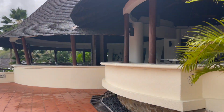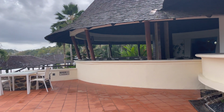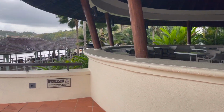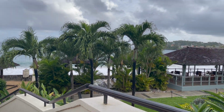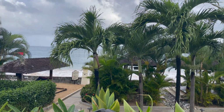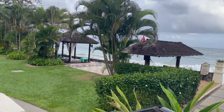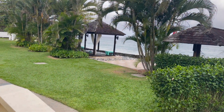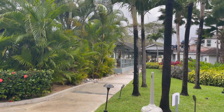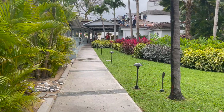So coming down past Piton's restaurant, which has sort of the iconic conical roof shape to match the mountains themselves. And then in the corner here, there's another set of steps that take us down to the front. So we'll walk along through the flat bit and through Neptune's.